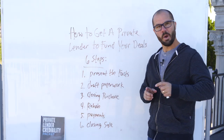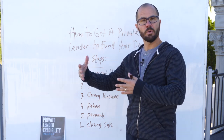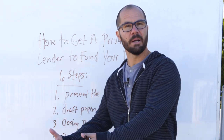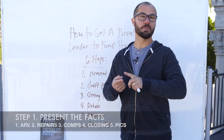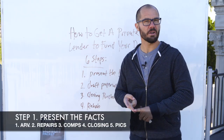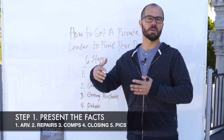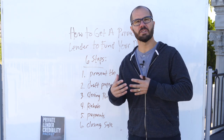So step number 1, present the facts, right? So you get a deal and you're gonna approach a private money investor and say, hey, I've got this deal. Will you lend me the money on this deal? Here's why it's a good deal. And that includes after repair value, total repair costs, showing them comps, and when it's gonna close, the current pictures. It's everything about the deal that will help them feel comfortable and understand the deal.